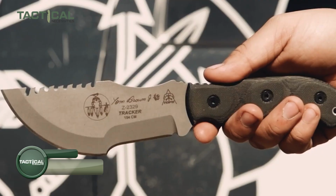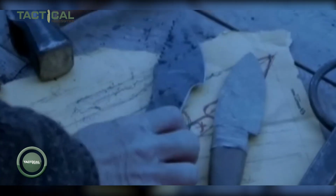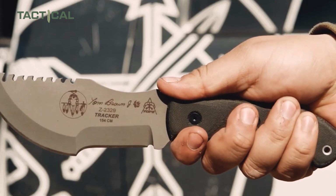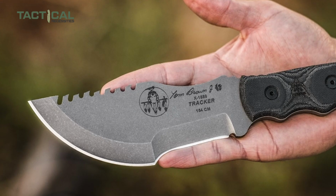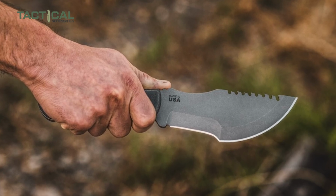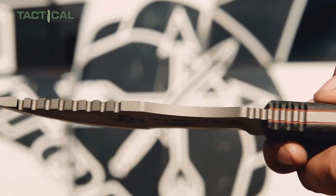Alright, have a look at one of the most versatile survival knives ever made, the Tom Brown Tracker. Many people recognize it from the movie The Hunted, but this knife is far more than just Hollywood fame. It is designed as a complete wilderness survival system. Instead of a single cutting edge, the massive 5.7-inch blade carries multiple edges in one. So, one knife can cover chopping, slicing, carving, and skinning tasks without switching tools.